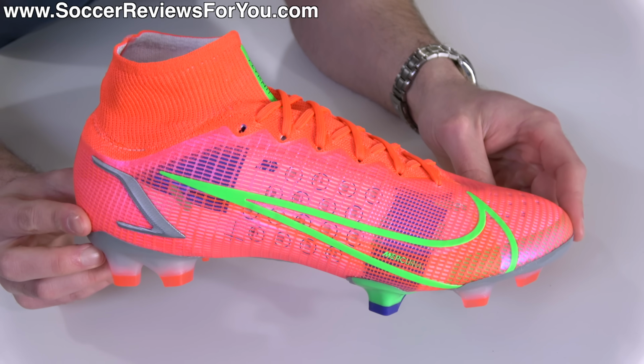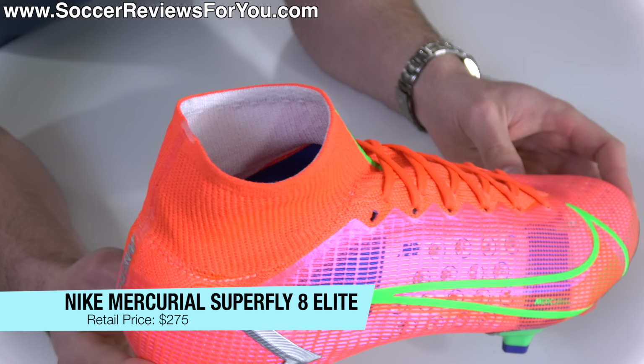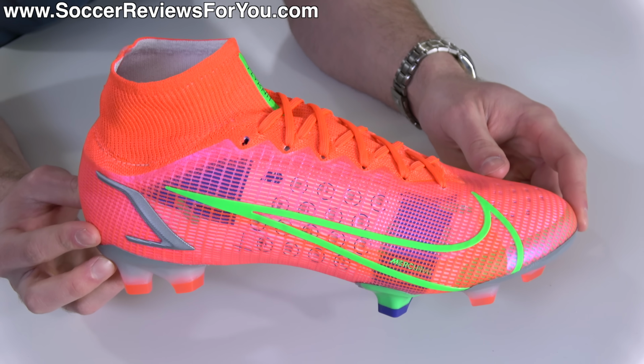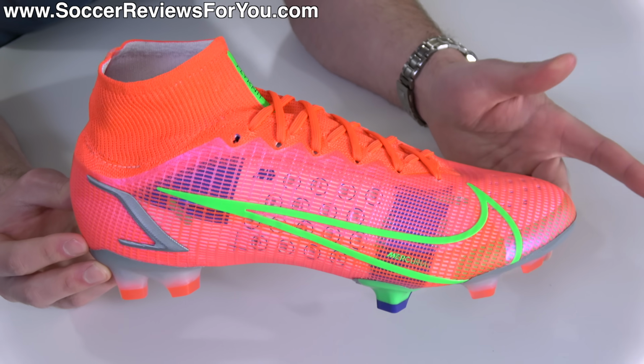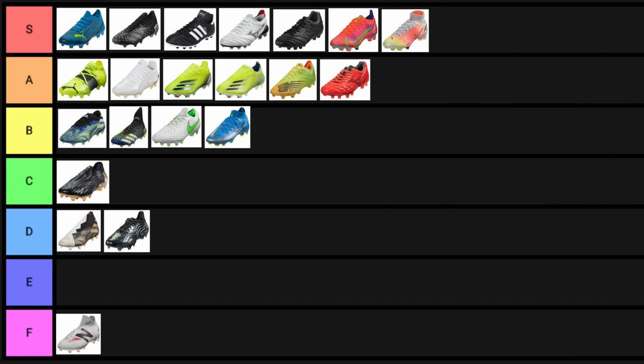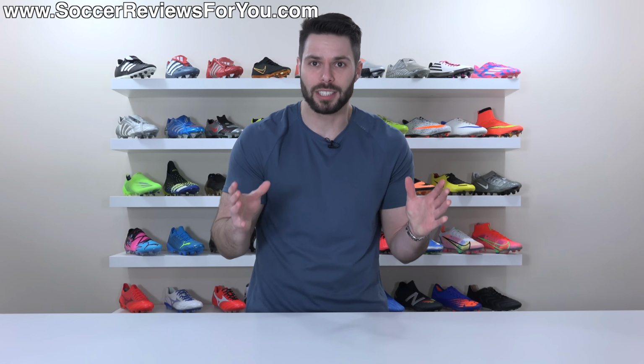The Superfly 8 Elite is a Vapor 14 with a collar. If you have $25 more and you like having the collar, then you should buy the Superfly instead of the Vapor. Otherwise, save the cash. Nothing else about the boot is different. It's also S tier. And there you have it. That is the ultimate football boot tier list for 2021.